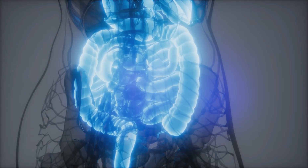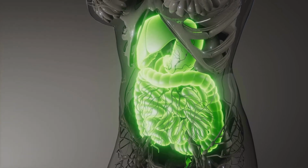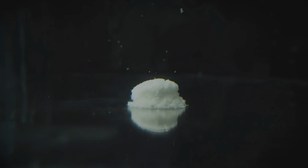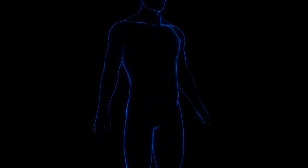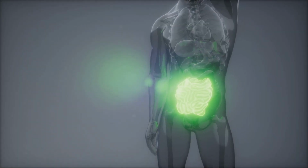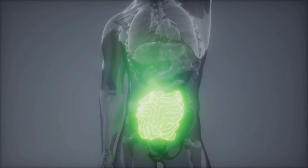So, the ileum isn't just a part of your digestive system, it's also a key player in how your body processes medications. But how exactly does the ileum absorb drugs, you might ask? Well, let's break it down. Picture this: you swallow a pill. It journeys down your throat into your stomach where it begins to dissolve. As it continues its trek, it reaches the ileum, the final section of your small intestine. This is where the magic happens.